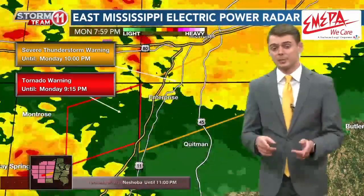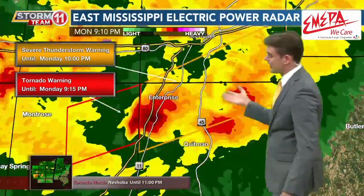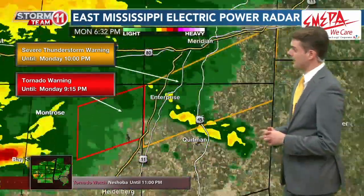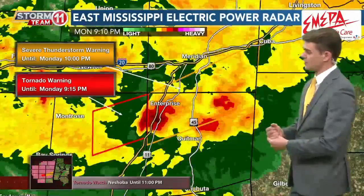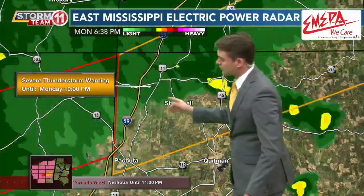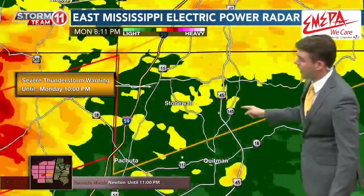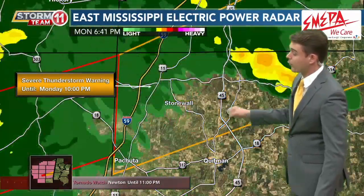That tornado warning will expire at 9:15, and if they don't plan to extend any tornado warning for any other system in our DMA, we'll get you back to regular scheduled programming. But as of right now, still dealing with that storm system pushing more towards the northeast, and it's now pretty much encompassing Stonewall and areas along Highway 45, Highway 145, and Stonewall. You just want to be careful as the storm system continues to make its way towards the northeast.